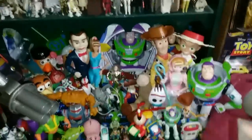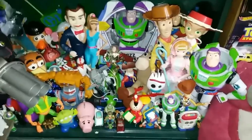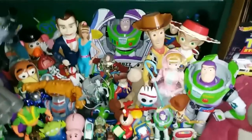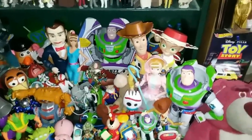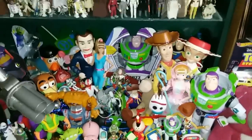Because the thing is, as a toy collector, as a toy enthusiast, Barbie is the biggest girl toy brand. And I kind of wanted a Barbie, you know? Just one, and that is like the perfect opportunity to have one without it being horribly out of place.